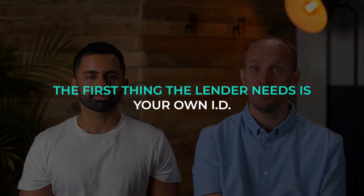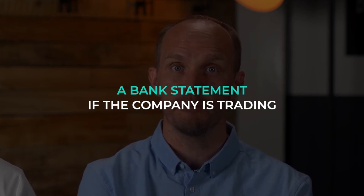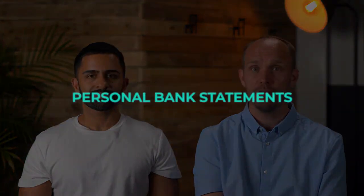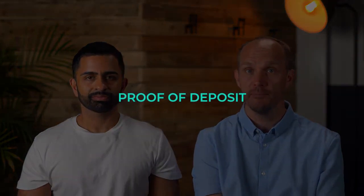So, the documents that you require for a limited company buy-to-let application. The first thing that the lender needs is your own ID. The next thing you need is, if the company is trading, a bank statement for that limited company. The lender may also potentially need your personal bank statements and also proof of income. Also, if it is a purchase, the final thing that the lender may need is proof of deposit.